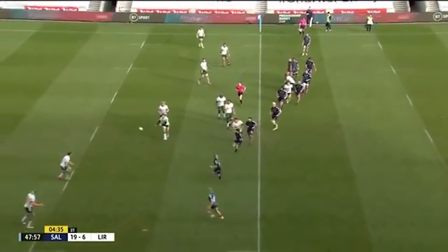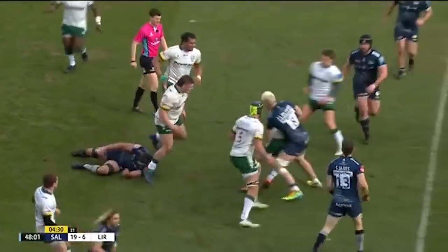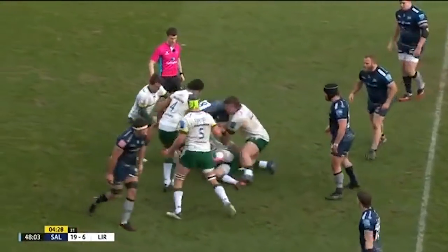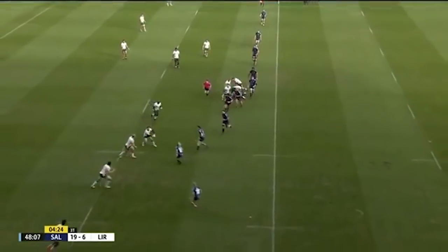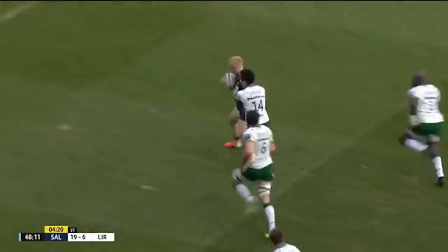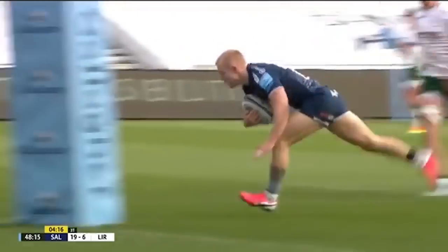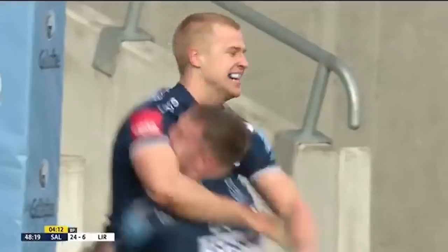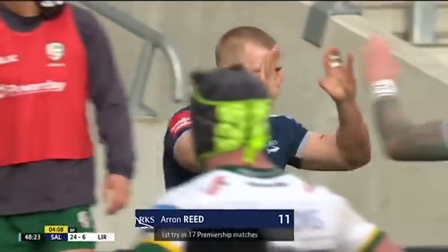Brophy Clarke finding himself playing at 12 now. There he is again with the ball in his hand. Meehan, Jackson. Oh, it's picked up by Reid, and Reid is away, and he can sprint, and he's got away from Loader, and Reid gets the try. And you'd have to say it's against the run of play in the opening eight minutes of this second half.